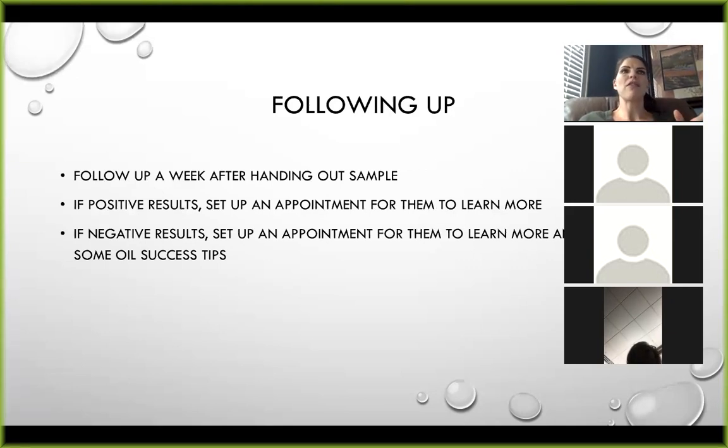So I don't shy away from it and say, oh, I guess that didn't work, or act embarrassed, because sometimes it didn't work because they didn't really use it, or they just smelled it, or they put a tiny drop on once and that was it. So I like to set up an appointment so that I can see what's happening, so that we can come up with a solution that's going to help them.